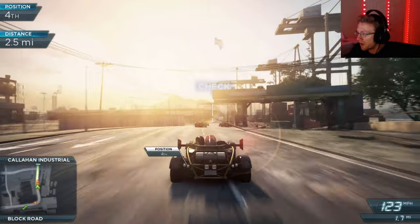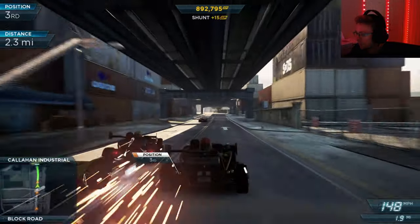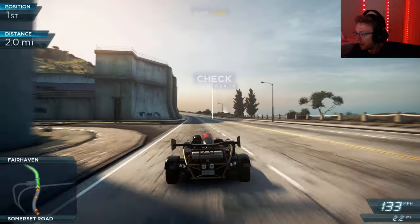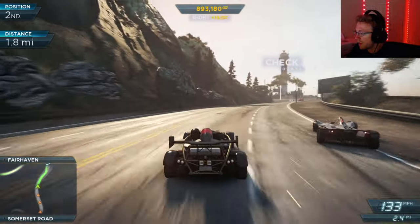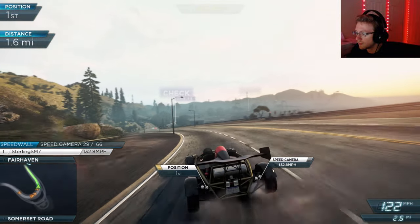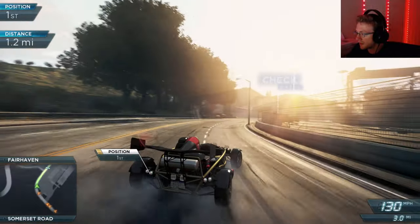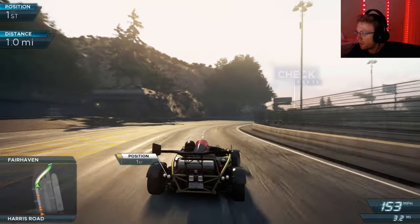So it handles turns really nice, but very fragile. You can't hit anything at these sort of speeds. I mean, you can do that, but yeah. That's about it. Oh, get out of my way. You don't really have to drift as much. Oh! Very interesting. But not too shabby so far.